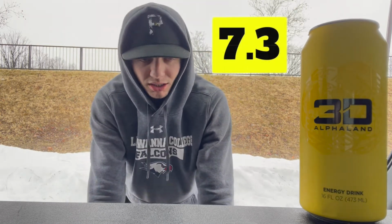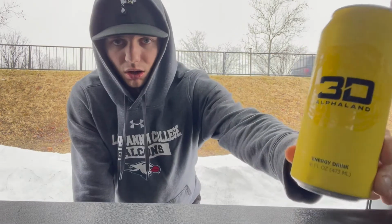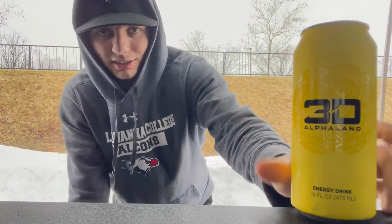With that being said, I'm going to rate this drink out of 10. I'm going to give it a 7.3. Just wasn't it for me. I don't like lemon. Wasn't that strong of a lemon flavor. I don't think it compares to the Bang from yesterday. The Bang also has 300 milligrams of caffeine. This only has 200. So if you don't like as much caffeine, this one might be better for you. But I mean, the Bang was a better flavor in my opinion for lemon, the way lemon goes. So yeah, 7.3 on the 3D Alphaland right there.